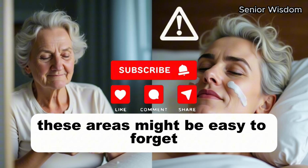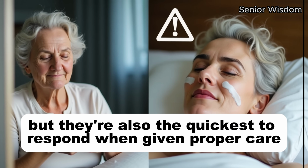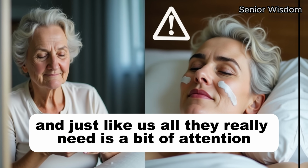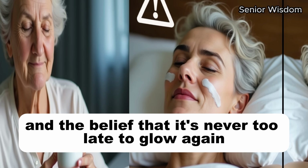These areas might be easy to forget, but they're also the quickest to respond when given proper care. And just like us all, what they really need is a bit of attention, a little patience, and the belief that it's never too late to glow again.